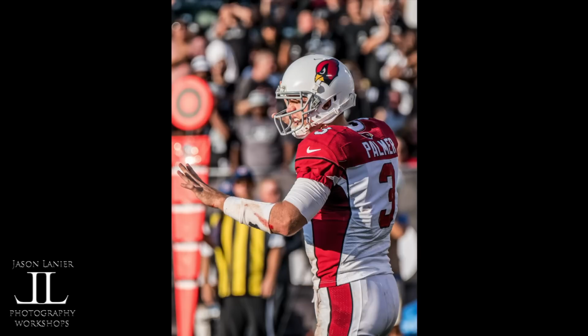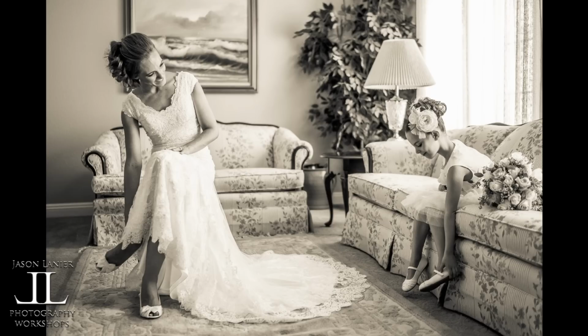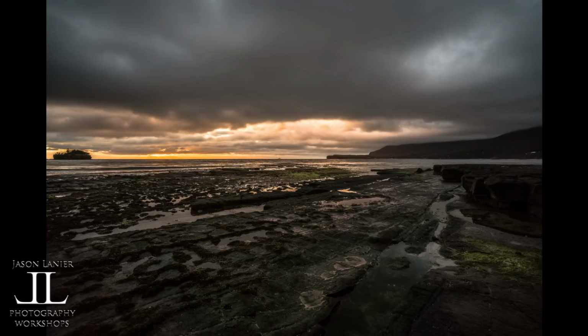I'd venture to say that I have done a more wide variety and probably the most shutter actuations of any person on this planet. Now, how provable is that? I don't know, but I'd be willing to put it to the test. I've shot NFL games with it. I've shot Major League Baseball with it. I've shot fashion, portraits, weddings, landscapes with it. Pretty much anything you could do with this camera, I've done. And the reason is because this is the best overall camera in the world, 42 megapixels.